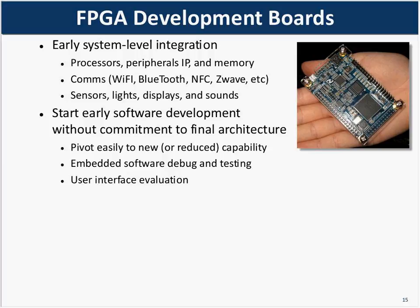Embedded software debug and testing can be done very easily inside an FPGA development platform. There's all kinds of debuggers available out there that work by JTAG. It's going to be a lot easier to do on actual hardware than it is inside a simulator, for instance. And I think most importantly, you're going to be able to evaluate the user interface with your FPGA prototype. That's very hard to do in any kind of a simulation environment.